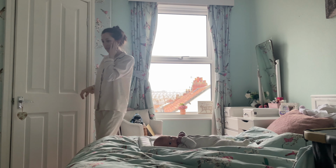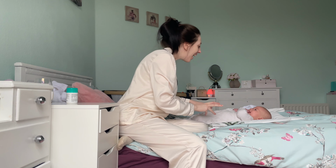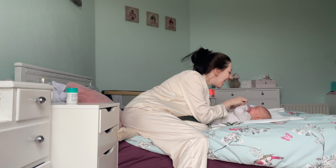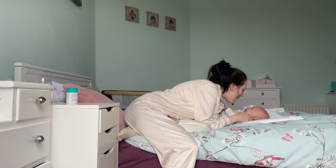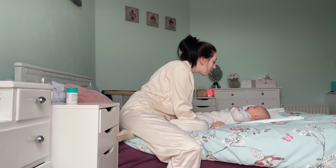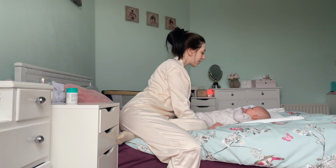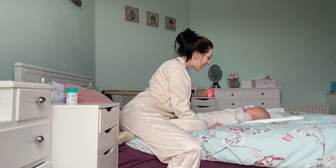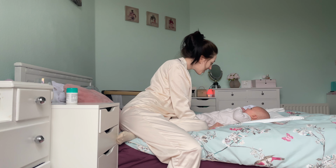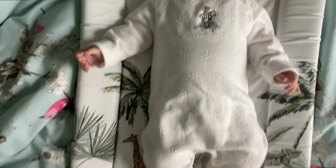Then I change Rory's nappy and get him dressed for the day. He's always so smiley at this time of day, so he's babbling and smiling away. I dressed him in this cute little white romper. It's such a soft material, I absolutely love it.